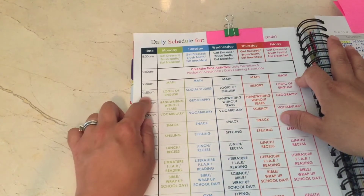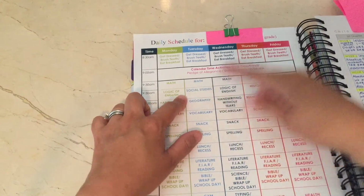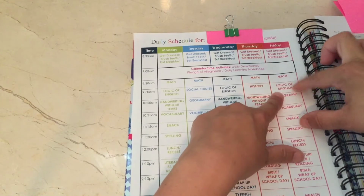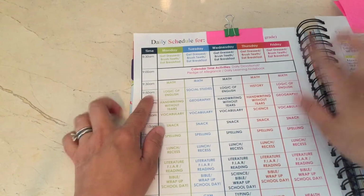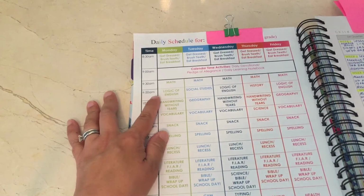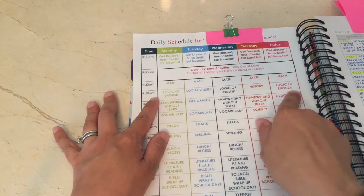Around 10 of 10, she does Logic of English on Monday. On Tuesday, Social Studies. Wednesday, Logic of English. Thursday, History. And then Friday, Logic of English. And it's laid out like this because Logic of English will get us 3 days of the week, and that will be for Foundations A and B. So we'll work through those two levels in one school year, and that's doing it 3 times.